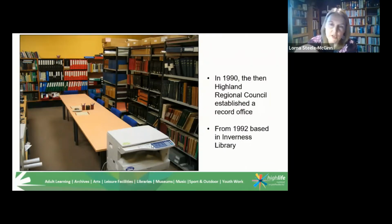And from 1992, that service was based in Inverness Library. And the picture you can see there shows the amount of space that we had. So you can see there that there are 2 tables for readers with those 4 seats. I'm assuming 4 people can sit there until a map comes out, and then that's limiting it a little bit. And on the left-hand side of the picture, you can see the desk where the archive assistant would have sat.